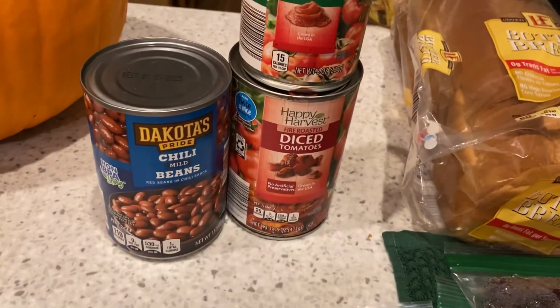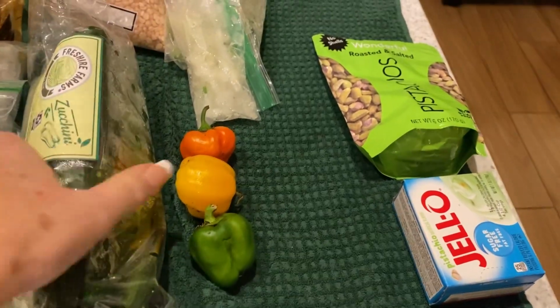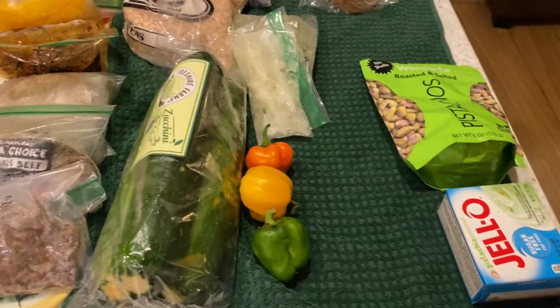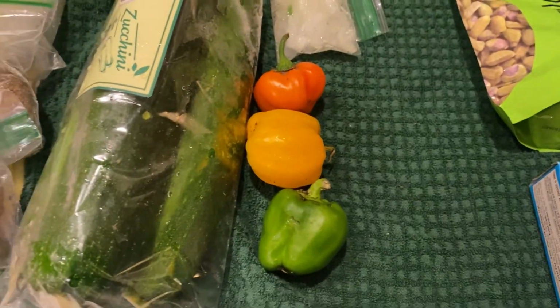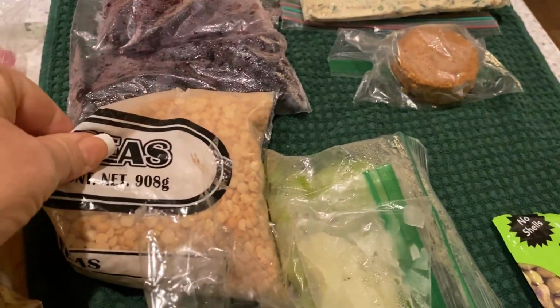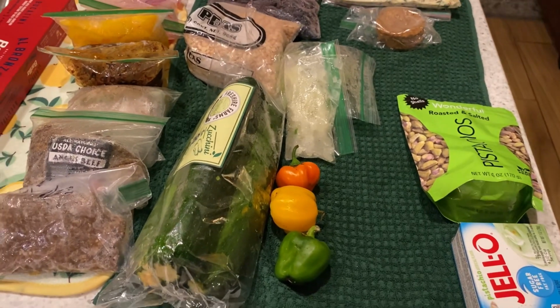And then I'm going to throw in a can of beans and tomatoes and zucchini that I got 2 weeks ago at Aldi. It looks terrific and fresh still. So I'm going to use a couple of those. These little peppers were from my garden before I tore everything out last weekend. A little bit of chopped onion and celery. I'm going to cook some of these lentils, some of this bacon, and make some of what I call zucchini cassoulet.